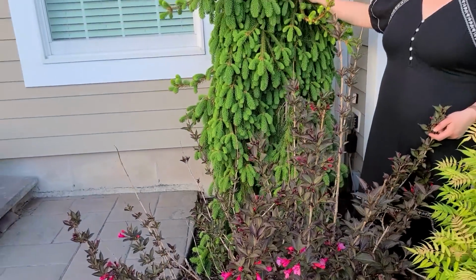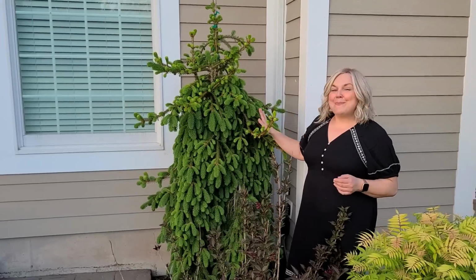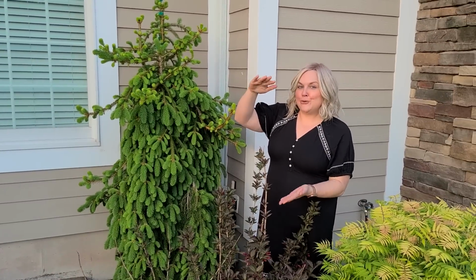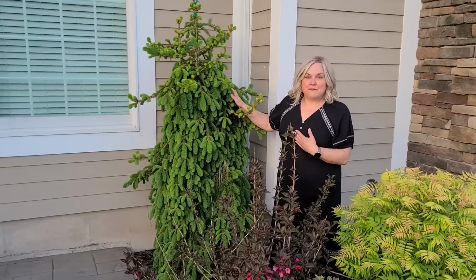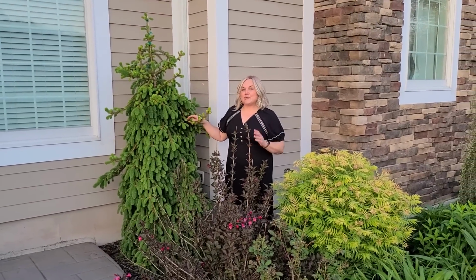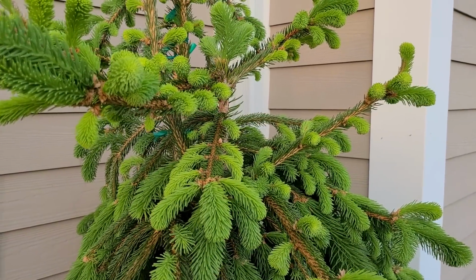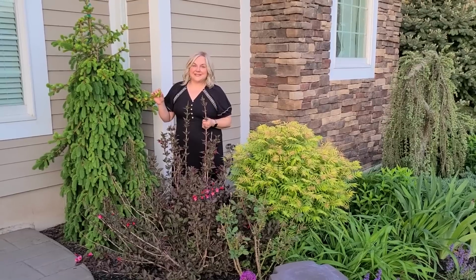And lastly, to feature in this bed is this beautiful Norway spruce. I bought this plant for $45 at Home Depot as a tiny little 2-foot tree. And look at it now. For reference, I'm 5'4" and it's way taller than me. So in just about 5 years, this tree has grown tremendously. And it's also putting out its soft spring growth, and it is just a beautiful, beautiful evergreen.